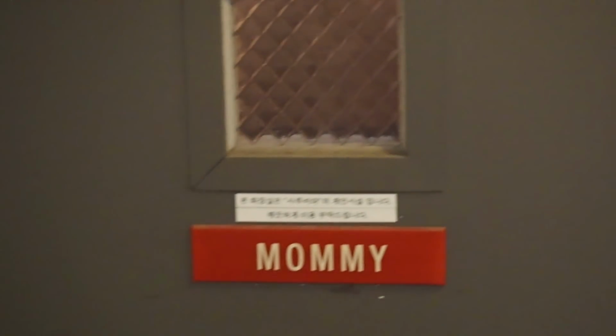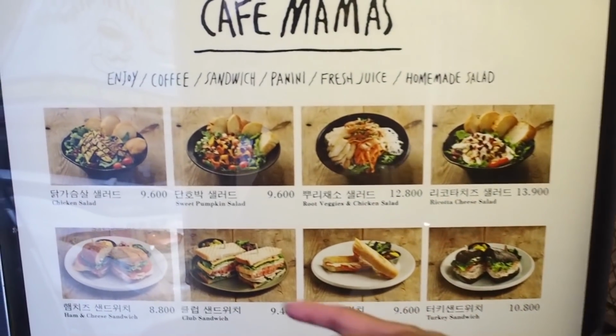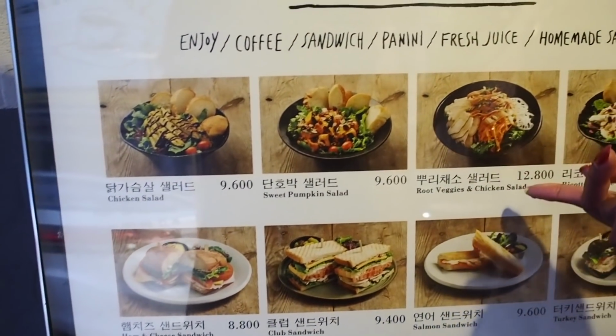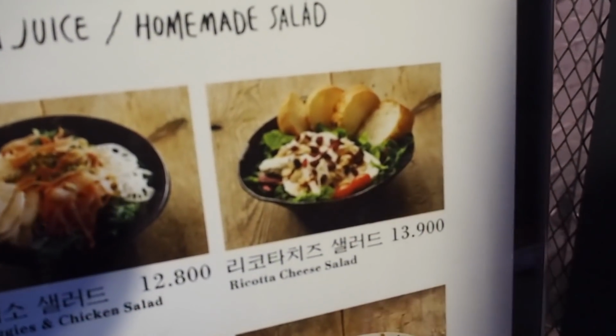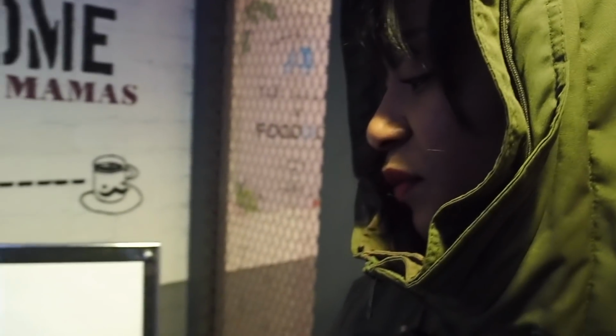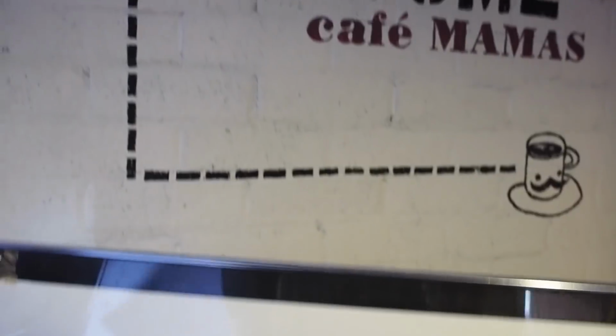Do you do Snapchat? Okay, we've got one more surprise salad place. Yes, this is Cafe Mama's, and they only have four salads: chicken salad, sweet pumpkin salad, root veggie, and ricotta cheese. This is really, really good, if you can eat cheese. One time I was really sick and I ate the root veggie and chicken salad, and it made me feel better. Cafe Mama's.